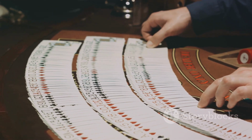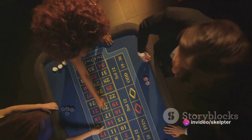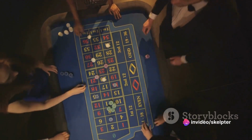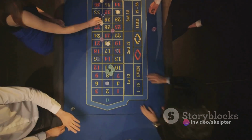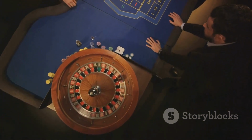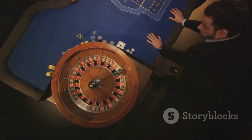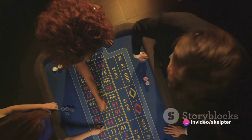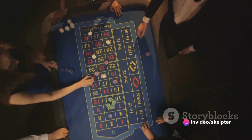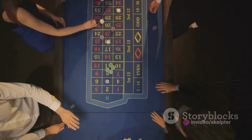Inside bets are placed on specific numbers or combinations of numbers within the grid. These bets have higher payouts but also higher risk. Outside bets, meanwhile, are placed on larger sets of numbers or colors. They offer lower payouts but the chances of winning are also significantly higher. Straight bets, for instance, are placed on a single number and offer the highest payout. Split bets are placed on two adjacent numbers, and so on.